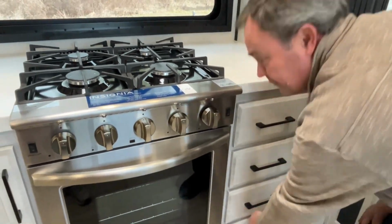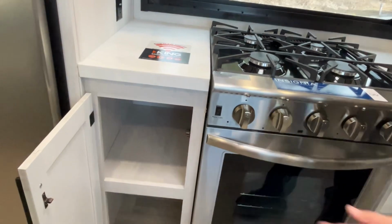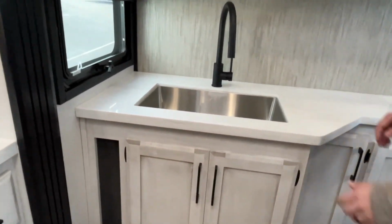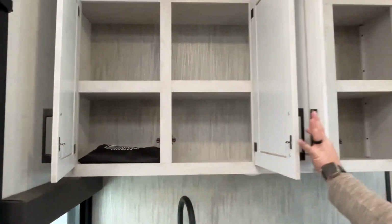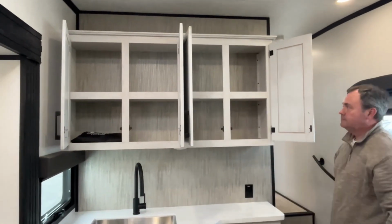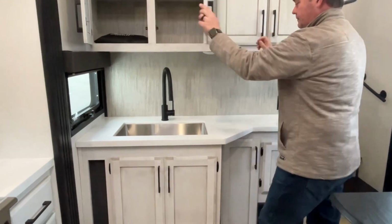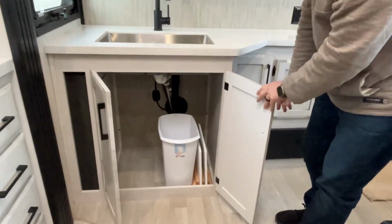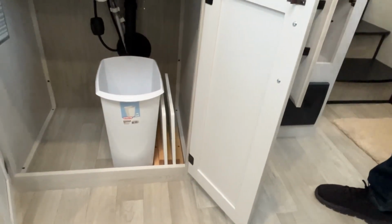This is also going to have solid surface countertops. Yes. Okay. Coming on around, here's your large single basin sink. Good storage up above. Let me just back this up so you can just take it all in. That's nice. Very nice. Down below, hey, look at that. And they give you a stand for your sink inserts. So I love that.